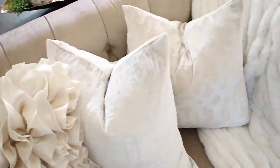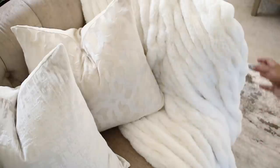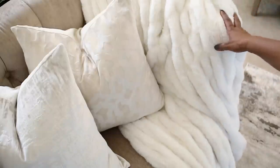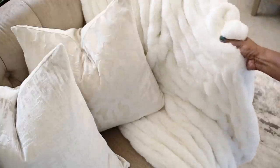The key to decorating in a neutral color scheme like this is to have a lot of different textures. Even though all of these pillows are the same color and the throw is the same color, they all have different textures, and so what that does is make it look more interesting and makes it not fall flat.